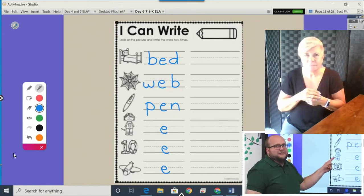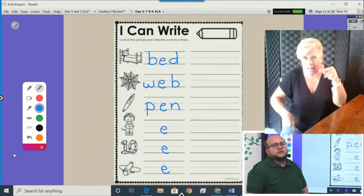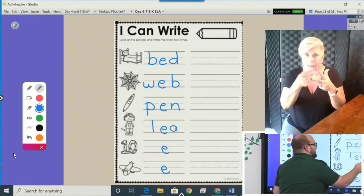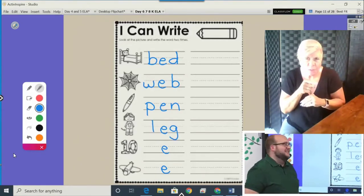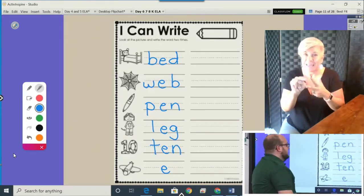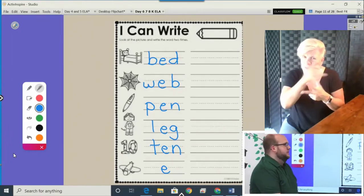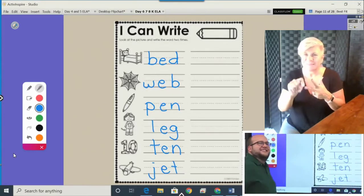Oh, there's an arrow right there. It's pointing to her leg. What two consonants do you hear? L, g. You're doing a great job. What's this number? Ten. And the last one. Tell me what two consonants are in jet. There's j and t. Can you write those letters? Great job.